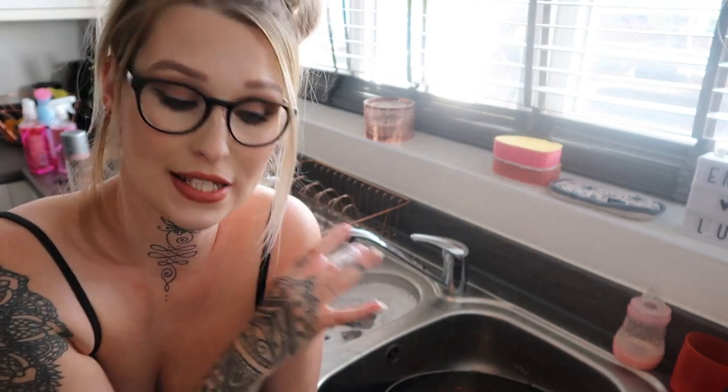I'm gonna leave that to cool, just letting everything smell, then I'll use it to wipe down all the sink and everything once I've done the dishwasher. And then I'll also use this water, because obviously it's clean, to mop the floor after I've cleaned all of that mess.